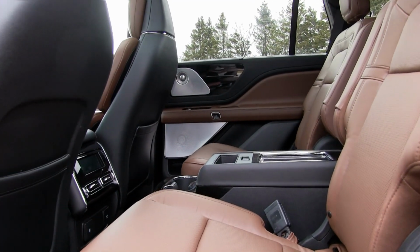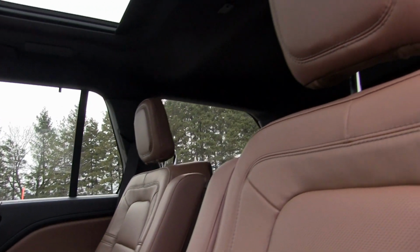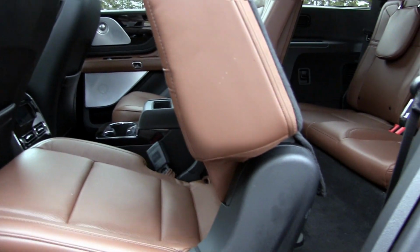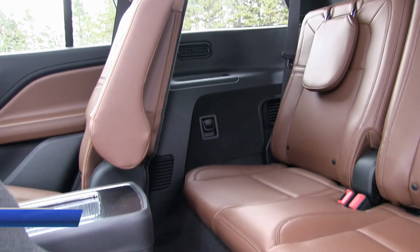The Aviator can seat up to 7 passengers, but the tester I had came equipped with second-row captain's chairs, which brought seating down to 6. Accessing the 2 seats in the third row can be done through the press of a button. Third-row seats are small, with a limited drop to the floor and only 29.1 inches of legroom, so it really is suited for children, which is important to keep in mind.